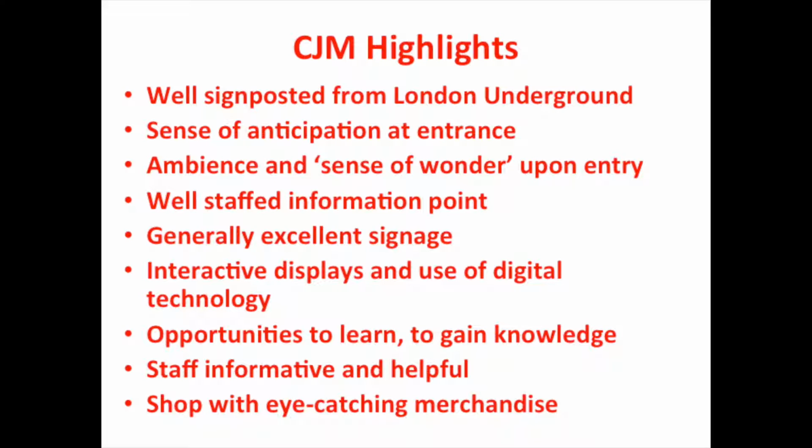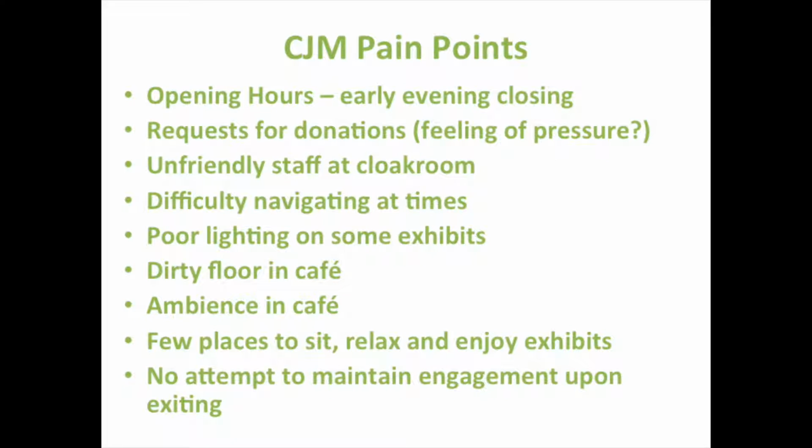And then if we look at our pain points that we noted in our touch points, we noted that the opening hours were not very long in the evening, so it doesn't give a lot of opportunity for visitors who want to come, say, after work. There were a lot of requests for donations as we went around. Although the museum is free, this is a wonderful thing, but at the same time there were a lot of donation points and requests for donation, which could put pressure onto people who come for the free experience, and then they feel the pressure to donate.